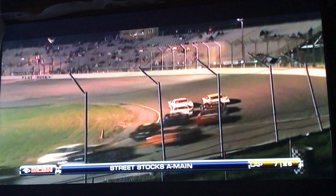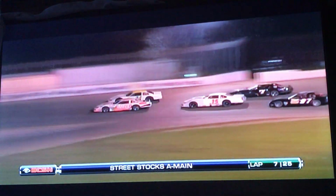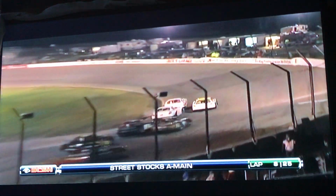There we go. We got the green flag racing this time around. Street stock feature. We'll see if Selmy can have anything for more, especially on that topside groove. We know how hard it's been to pass up there, as it gets colder and colder, too. And like you said, Rich, these cars don't really put down a lot of rubber to speak of, so it's going to be hard to get any more grip. And that's already been out there and put down by the late models.